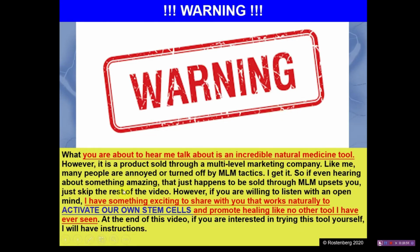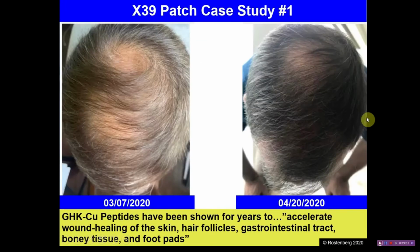Okay? We're really going to be talking about how to activate our own stem cells. That's real important. We're going to take advantage of all the stem cell science, but we're not going to be injecting anybody else's stem cells. We're not going to stick ourselves with any needles whatsoever. In fact, we're going to learn how to activate our own, which to me is way, way smarter in the long run. So these are some case studies I just thought I would share with you visually, right? You can see with your eyes, you don't have to know anything about the product, that something is going on when people use this tool.